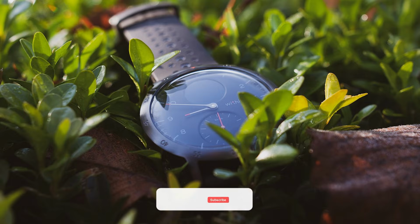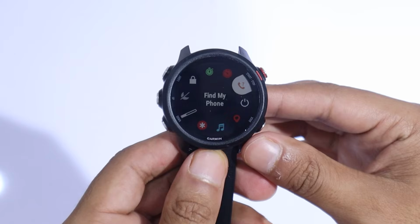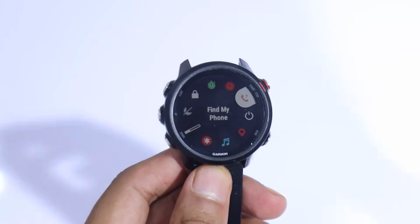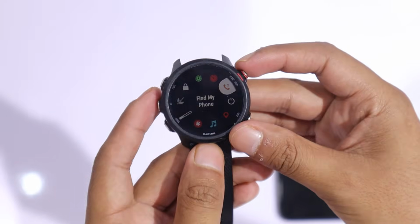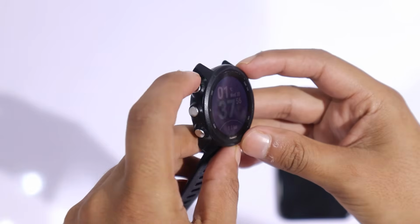On the other hand, if you lost your smartwatch outside of your house or somebody stole it, then there is no way of finding it. Apart from locating your smartwatch, with the Garmin Find My Phone feature, you can find your missing phone as well. Here's how you can find your phone using a Garmin smartwatch or fitness tracker.